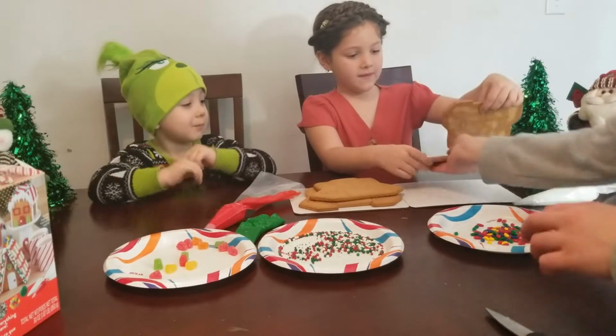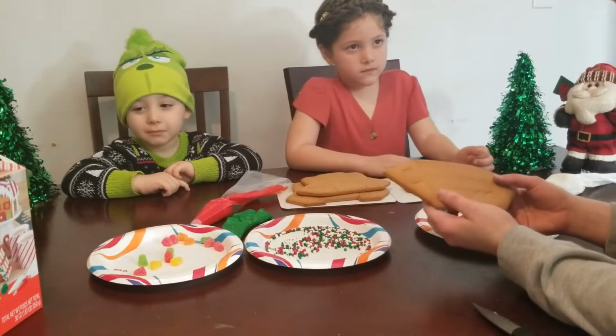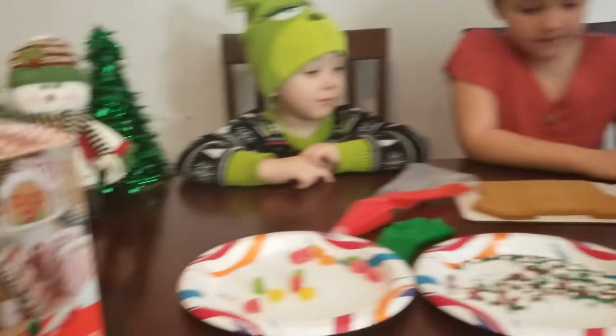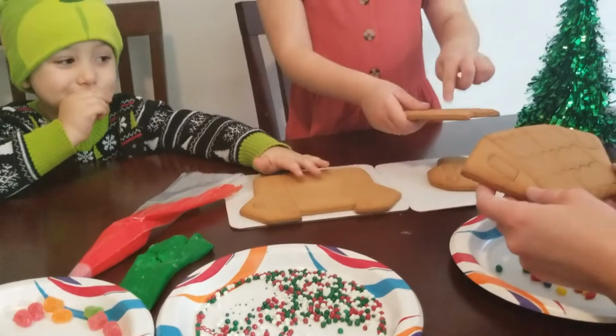Together, do I just... No, these are all different. Oh. You gotta break it. You gotta look at which one you want. These are four different houses. So which one you wanna do? I might do the candy one. I actually wanna do this one.